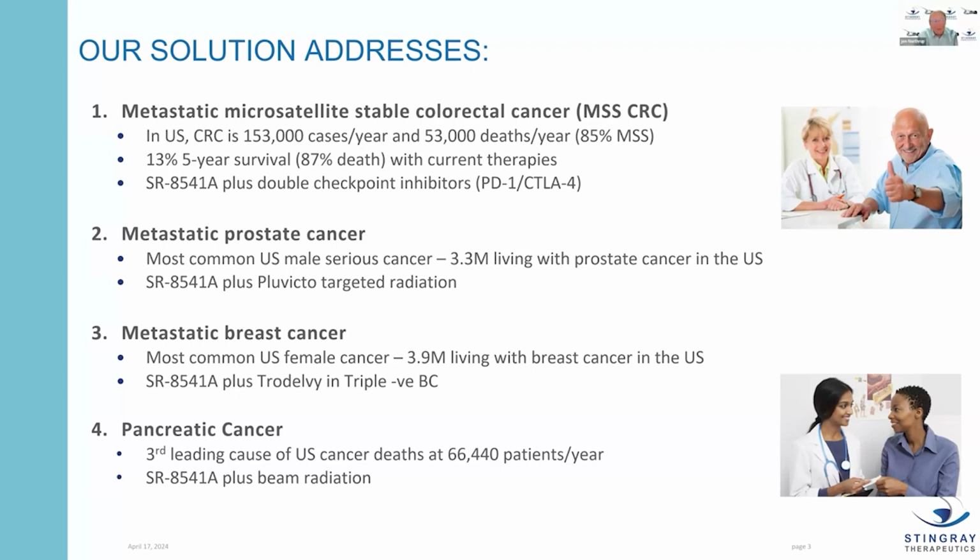Metastatic prostate cancer, the most common US male serious cancer, with over 3 million people living with prostate cancer in the US, and metastatic breast cancer, the most common US female cancer, and particularly in triple negative breast cancer, the very worst one. And finally, in pancreatic cancer, the third leading cause of cancer deaths at 66,000 per year. So these are all therapies that with current additional therapies, we can make a huge difference in, and we can move forward.